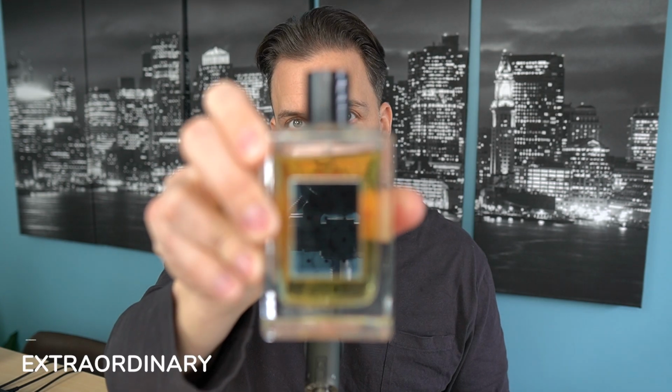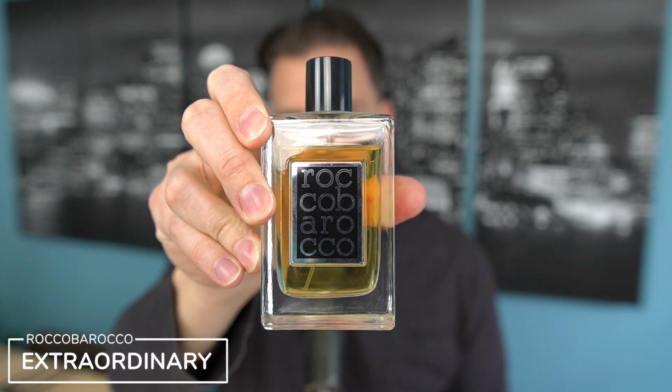This next one has drawn comparisons to fragrances like Jean Paul Gaultier's La Malle, the OG. You guys all know which one I'm talking about. However, I think this is different in a lot of ways. Harder to find, can still be found, usually on eBay, for more than what I paid. But to me, it's worth it because this is a great scent, underrated, that you probably haven't heard of before. The scent I'm talking about is Rocco Baracco's Extraordinary.